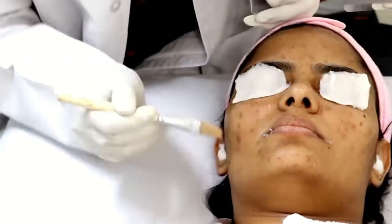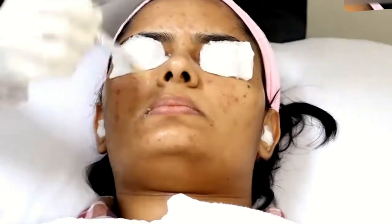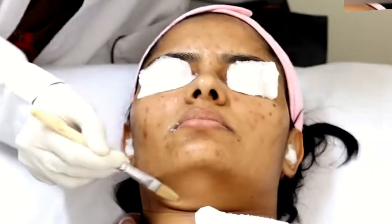You can't just get rid of acne scars with chemical peels, for the most part, depending on how deep they are. If they're the super deep ones, you're going to have to do other treatments as well. Superficial ones, you absolutely can. So let's talk about chemical peels and what they do.